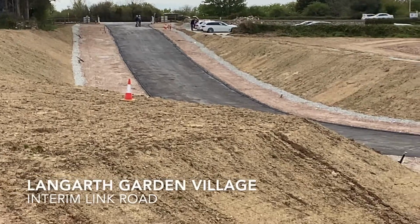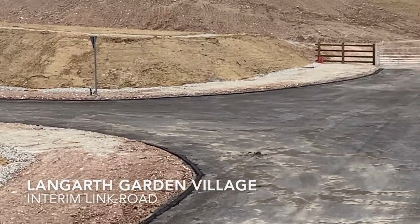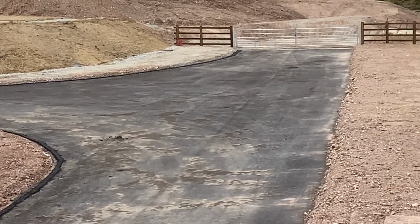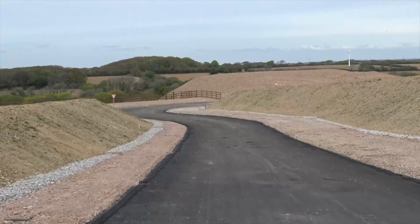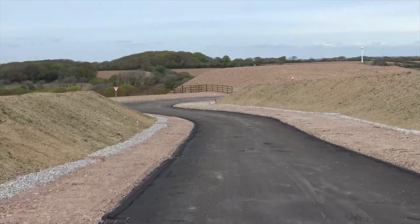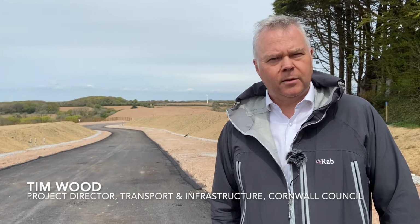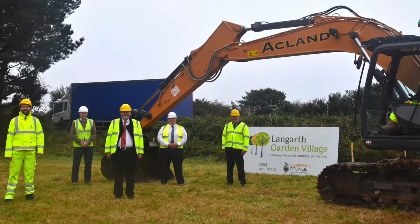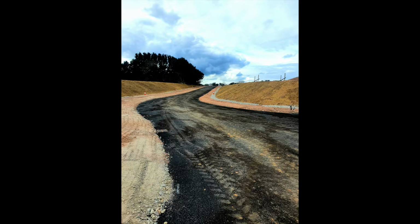The Interim Link Road, or the ILR, is the first piece of infrastructure on Langgarth, and it facilitates the first access to the first 300 dwellings and the new primary school. We have construction traffic running down here for a number of months before the first houses are occupied. The achievement actually isn't the road, it's what we do with this bit of tarmac and these works that's really important.